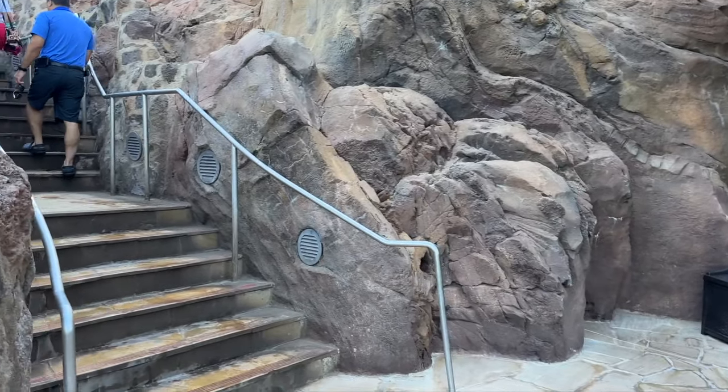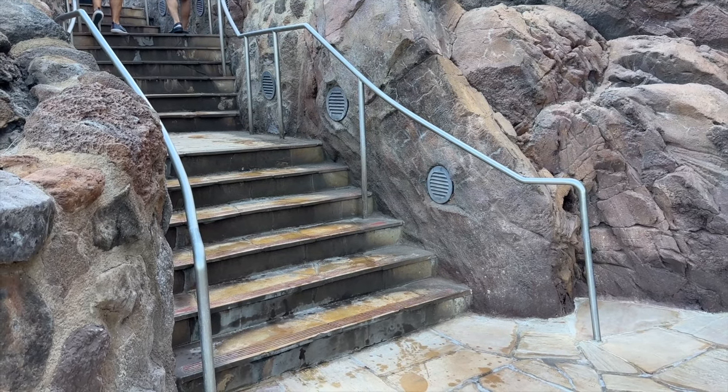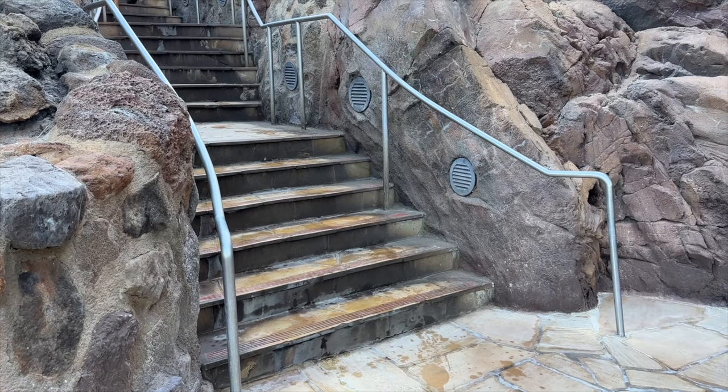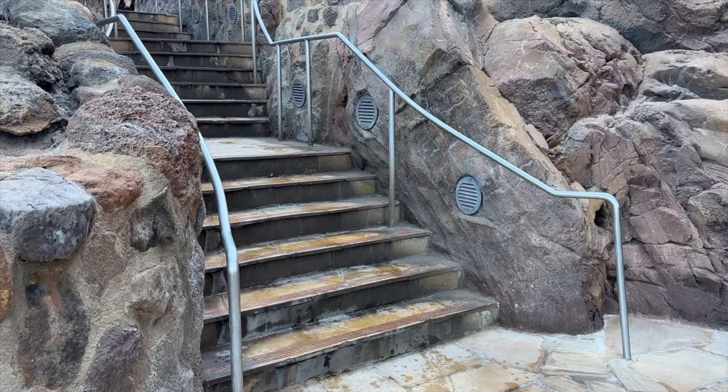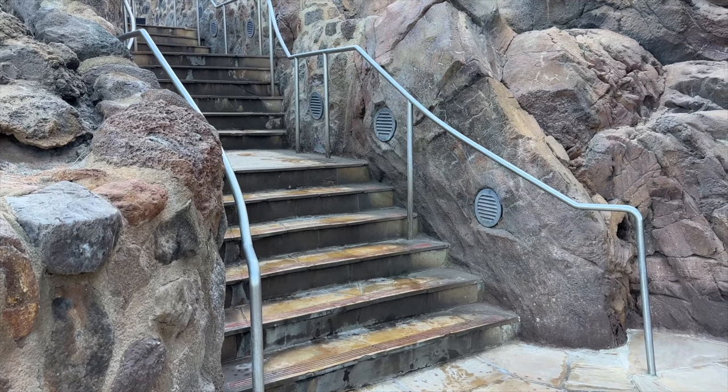And this is the stairs to the slide. So what we're going to do, we're going to take you down the raft slide. There are two. You've got one that you just slide down, no raft, and one that you can go either single or double in a tube. So we'll take you down that one now.